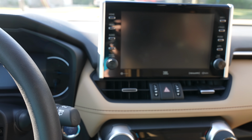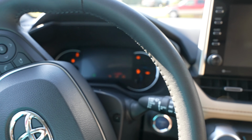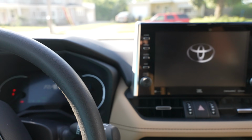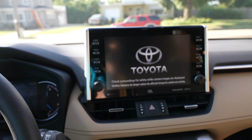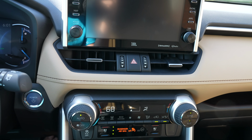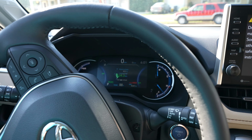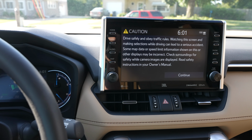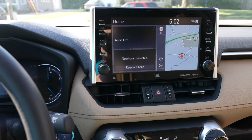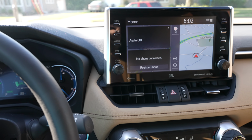Real quick, I did want to show you what it looks like turning on. The engine just doesn't start when you do it, because it does have that battery capability with the hybrid. So everything kind of boots up, the air starts going. Usually it starts in eco cool mode for me, but maybe not because it's so hot out. There goes the air, and the engine hasn't kicked on yet. Eventually it will if it's needed, but not until it's needed. Like all hybrids, that's always a nice thing.